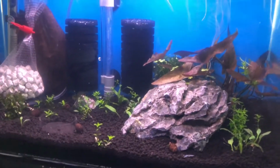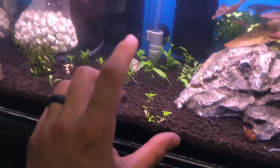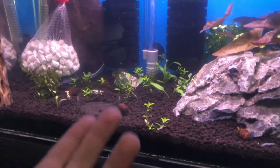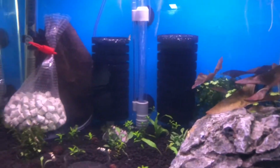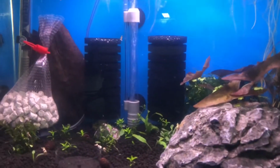These plants are going to grow like crazy. I dose with Flourish. And honestly, the pearl wheat grows about like this high from here in like a week. These are just trimmings. All of these plants are trimmings from my other tanks, except for the frog bit that I got today. But most of the frog bit that's already in here was from my other tanks.